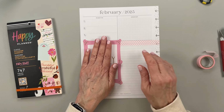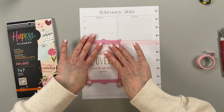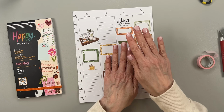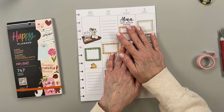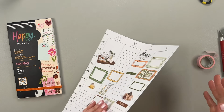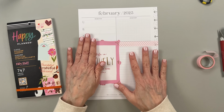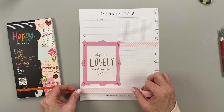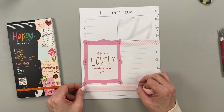Okay, so there's that. I feel like this is going to warp my page a little bit, which I'm not happy about because I haven't written on this side yet. I think what I might do after the video is just take something really heavy and squash it. Yeah, anyway, I'm going to use this down here, I guess.